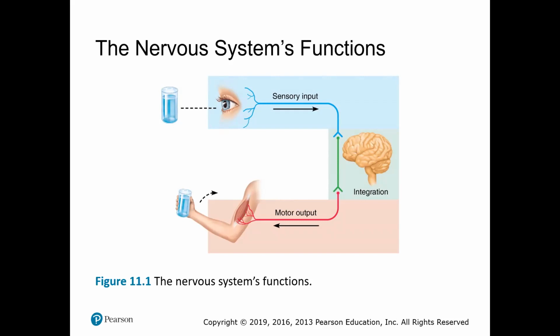So there are three parts to it. They all have to work together. Neither side, neither the input nor the output, has any clue what's going on. Perception only occurs in the brain and in the spinal cord.